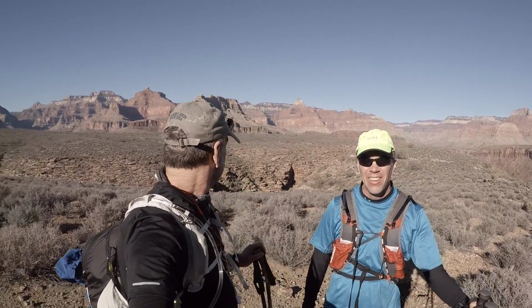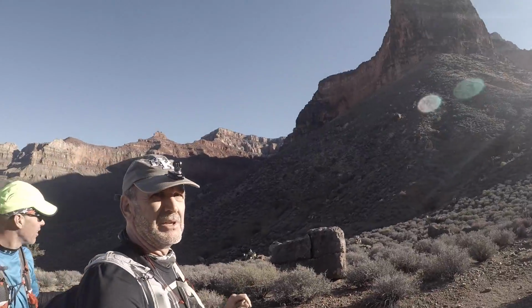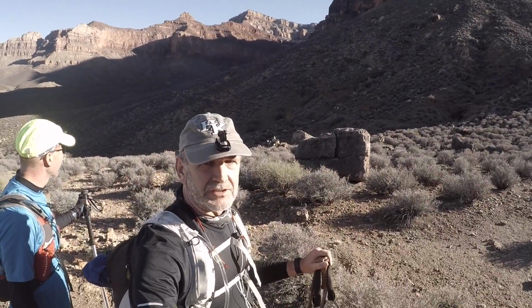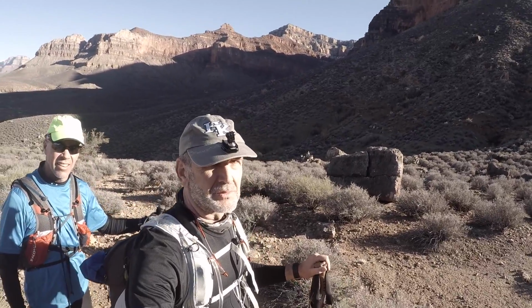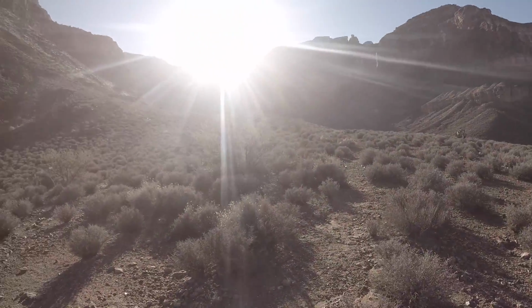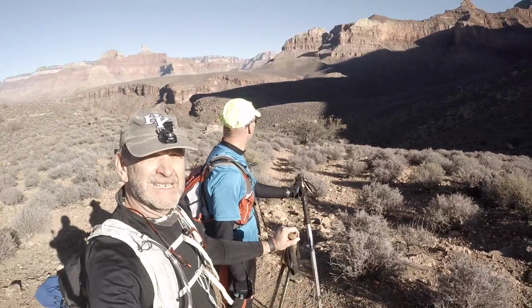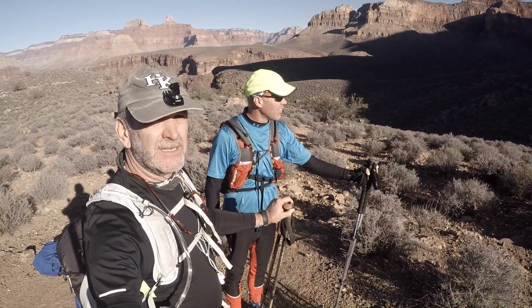All right, we just popped out of Old Bright Angel. Behind us is that canyon where Bright Angel currently runs, and if you look in the shadows behind me, you'll see Tonto Trail, which we're going to connect with going that direction here in just a bit. And then right behind us is where we just came up. We just came up that ravine, and so we'll be on Tonto here in just a minute. Drop down into Indian Gardens.